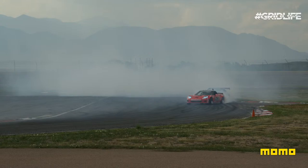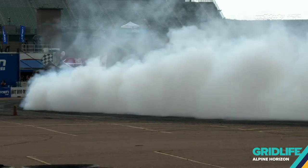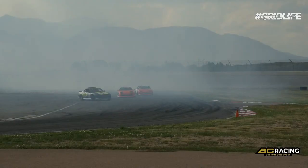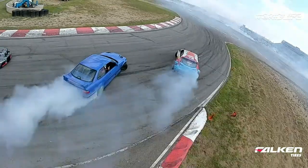E92 Eurofighter, full carbon Kevlar. Let's elaborate on Eurofighter a little bit, because from what I understand, for it to be classified as a Eurofighter, it needs to be built in Latvia. I feel like it's like a RUF Porsche.